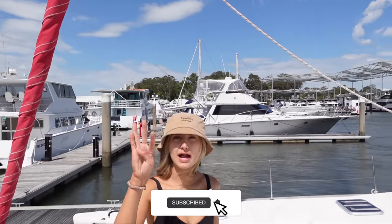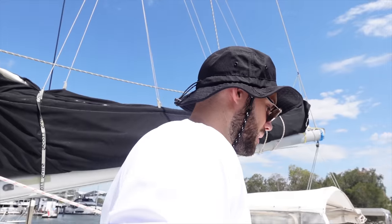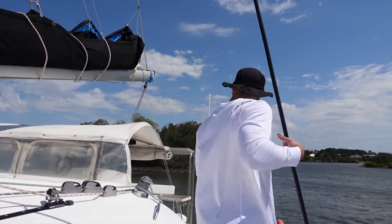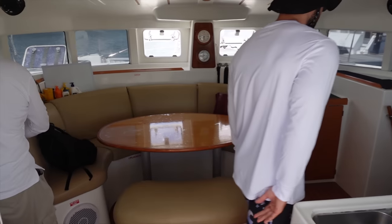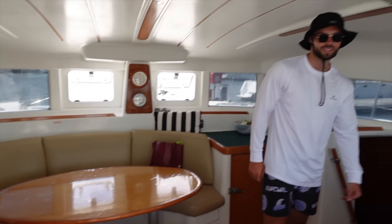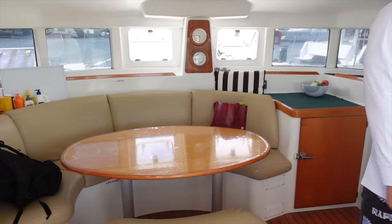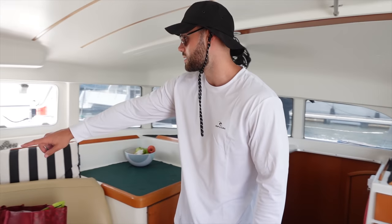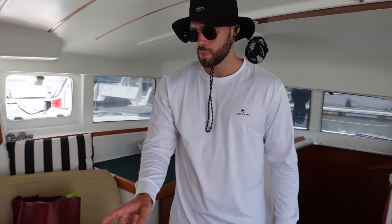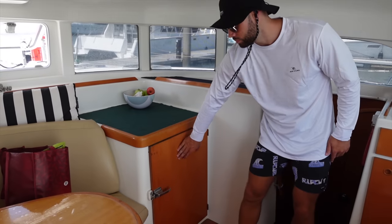So there's 4 cabins on the boat. So if I show you inside. Matt's got his Australian hat on today. All right, we're inside. The saloon. This is the galley. There it is. Fridge over there. This is the seating area. Where's the fridge? The fridge is here. Is it stocked there?